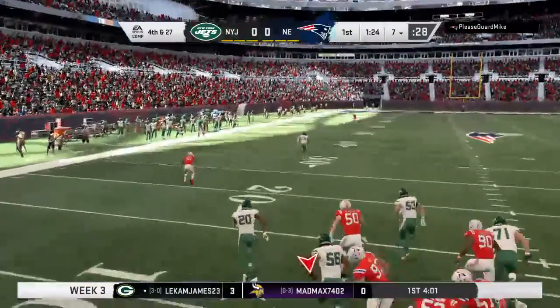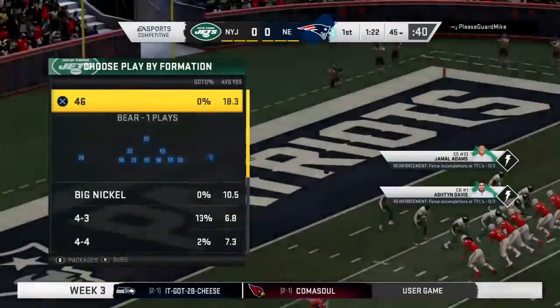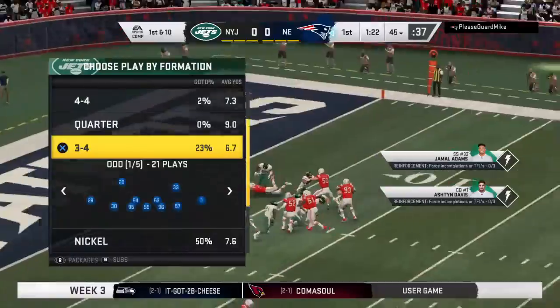This is away and a very good kick, angled for the sidelines. And out of bounds, this will depend on where they spot it, and they'll say at the 45.